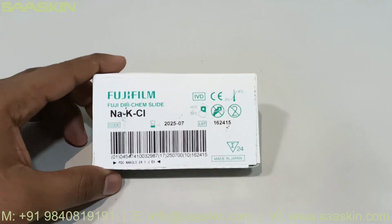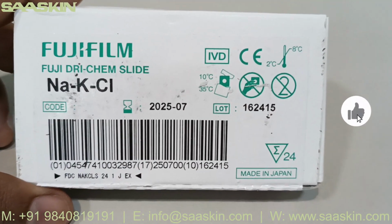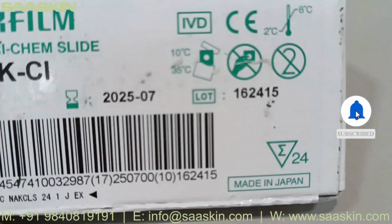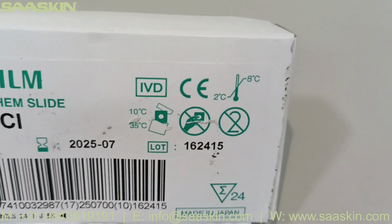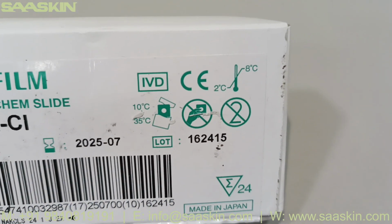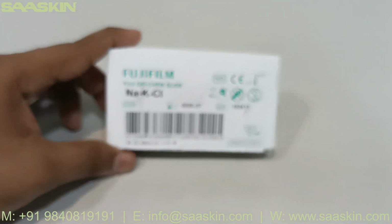So guys, to sum it up, this is the Fujifilm FUJI DRI-CHEM SLIDE NaCl KCl. You can find the 24 pack size here, made in Japan. You can tell that it's an IVD CE certified product. Needs to be stored between 2 to 8 degrees Celsius. You can find all these details here.